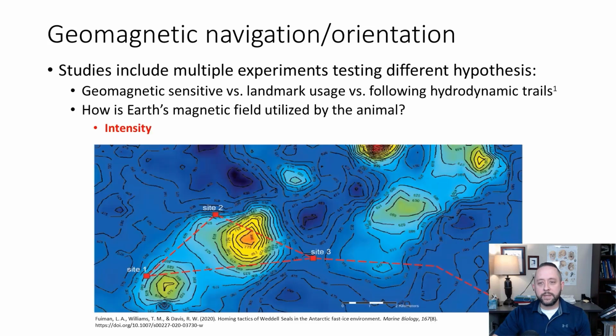This study was presented to us by its author in our seminar class a few months ago. They were trying to discern how Weddell seals navigated underneath the ice as they swam in search of food. They ruled out being able to use landmarks or sensing where other seals had swum because of little swirls in the water. And then also they were trying to rule out a geomagnetic map that they were using.